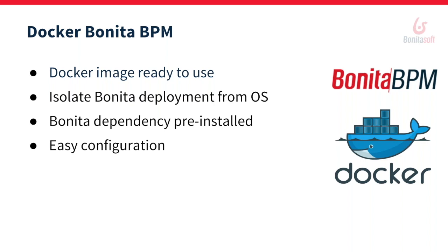The Docker image we distribute is based on Ubuntu. In this Docker image, you will already have the JVM installed, the application server installed, and Bonita deployed and pre-configured to run on this application server. Basically, all you have to do, when you start the Docker image, is provide where the database for this Bonita BPM server is. So it's really easy in terms of deploying a new instance of Bonita BPM server. If you want to do a more complex configuration, you might need to change the Docker image a little bit to handle your needs.